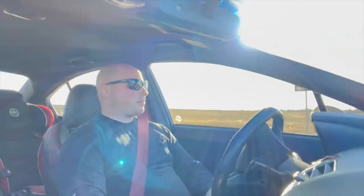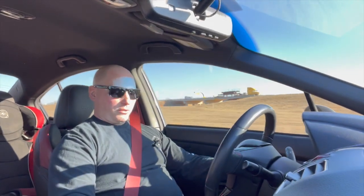Now, I've seen some aftermarket shifters you can get that raise it up a little bit and give you more of a, I won't say driving experience, but maybe a better driving position. Oh, speed bump. But as far as I'm concerned, for daily driving, I think the stock one is where it's at.